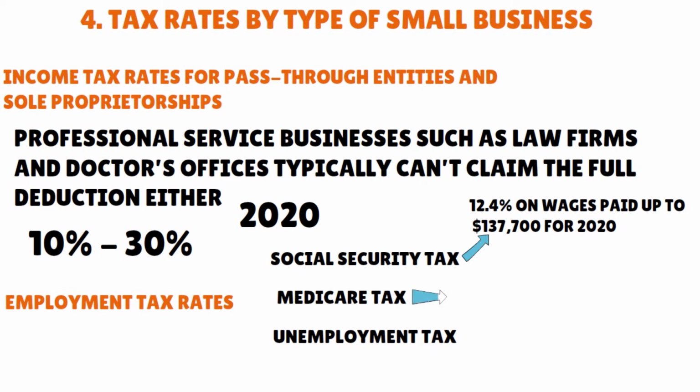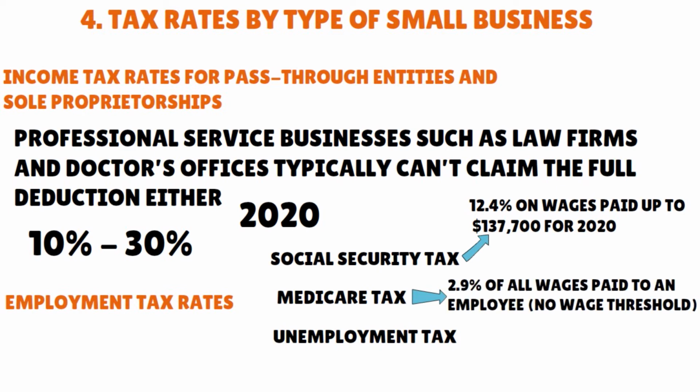Medicare tax is 2.9% of all wages paid to an employee. There is no wage threshold here, and the tax is split between employer and employee. There are additional Medicare withholding requirements for employees who make over $200,000 a year.